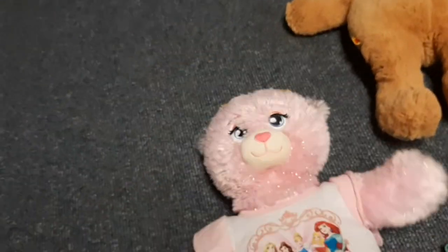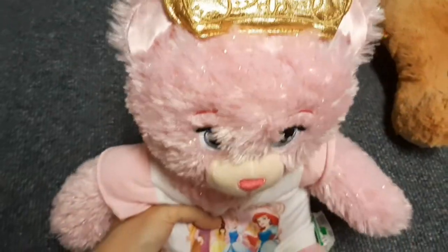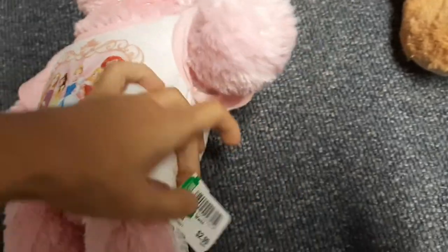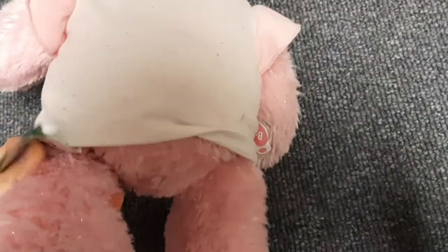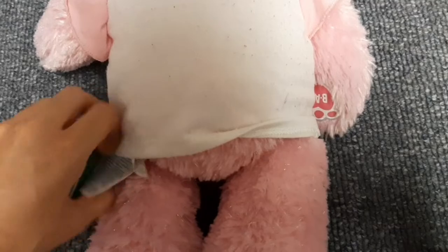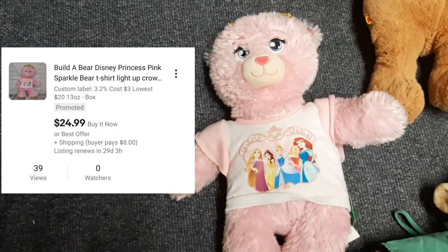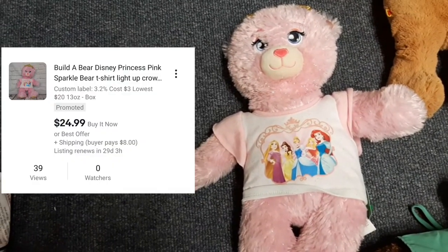All right, so we're gonna put comps on the side for all these. We have a few Build-A-Bears here. This is a Princess Edition Build-A-Bear with the shirt. This cost me $2.99. Where's the Build-A-Bear tag? Here you are. Build-A-Bear. And Build-A-Bear. But I don't see the tag on this shirt of it being a Build-A-Bear shirt. I don't know. I gotta figure that out. But anyways, Princess Edition Build-A-Bear. We will put the comps on the side of her. Or what I listed it for, for that matter.